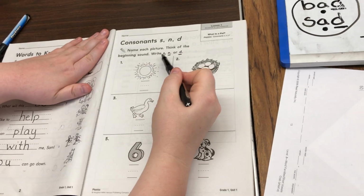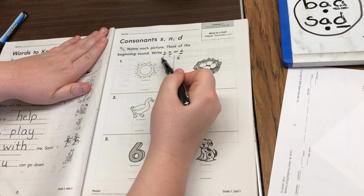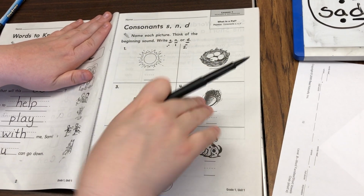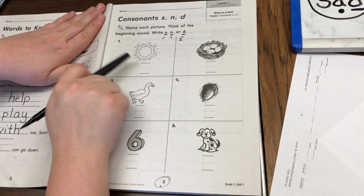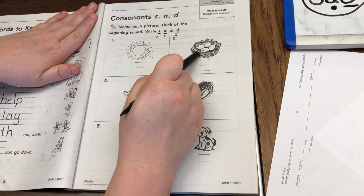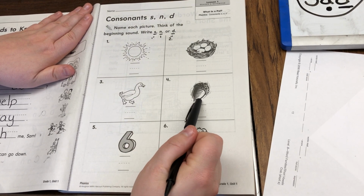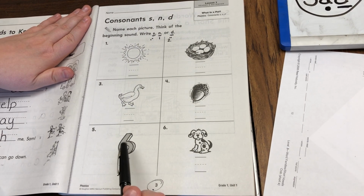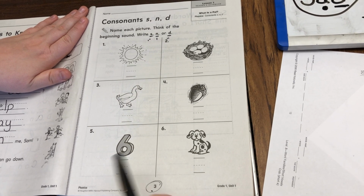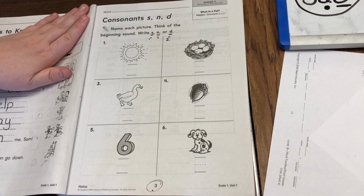So what are these sounds? S, N, D. So let's go through and look at the pictures and figure out what they are. A sun, nest, duck, nut, 6, dog. So we need to figure out what the beginning sound is for each of these.